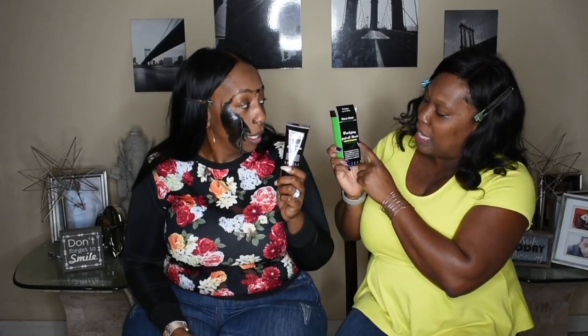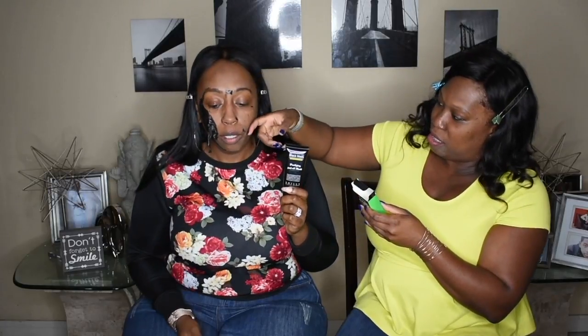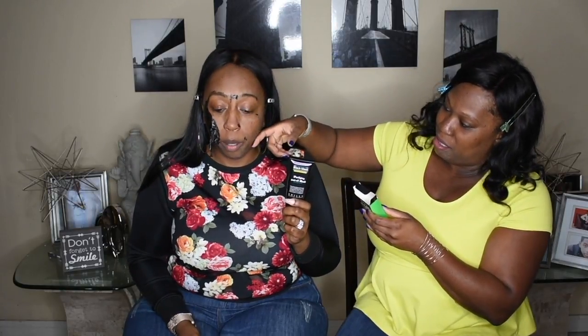And listen, black mask deep cleansing. Black mask. Purifying peel off mask. Listen, my eyes water. This is a lie. Soothes the skin texture. What? Feel it. It's softer after it's been cut up, but.